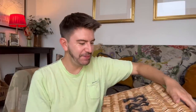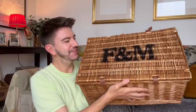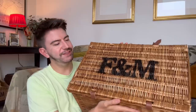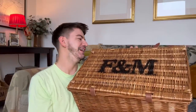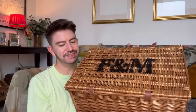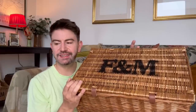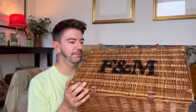It is this beautiful Fortnum's hamper, and it's a really good size, with the leather straps. I will be switching this out for one of the hampers that isn't Fortnum's. I have got quite a few already. I'm a bit of a hamper hoarder, so one of them will be going, and I will be replacing it with this one. She wanted £25 for this, and I asked her what her best price would be. I think she said £20, so I paid £20.